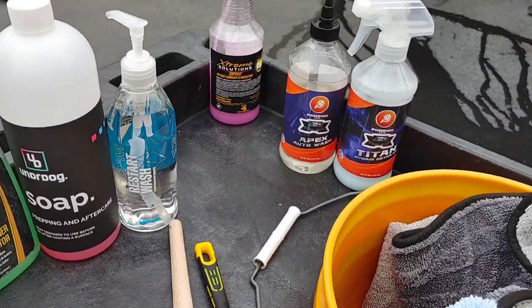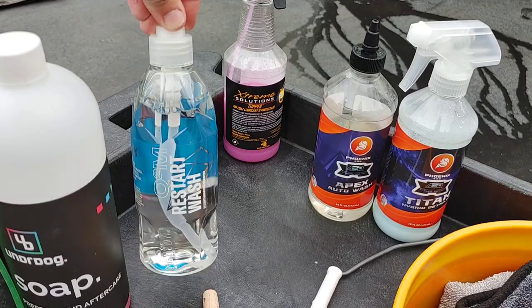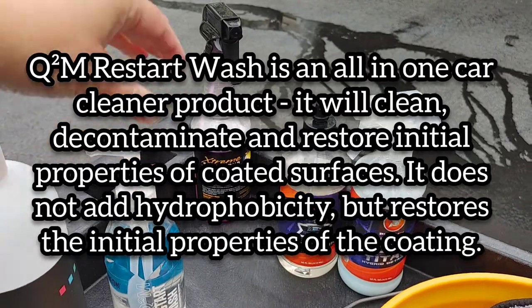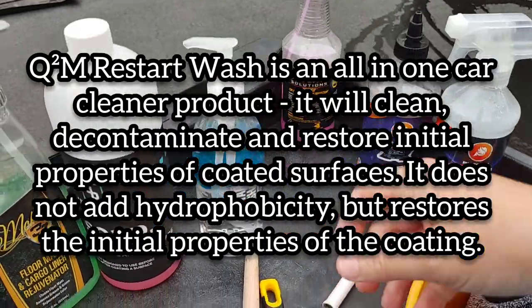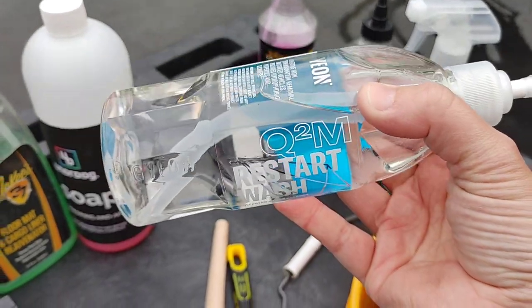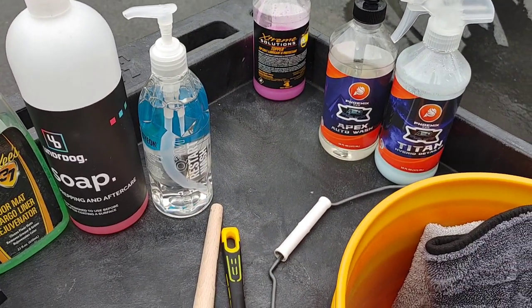When it comes to washing it, we are going to be using the Gyeon Restart Wash today. Now, this is a decontamination shampoo. This is great if you have a coating and you're wanting to do a chemical decon while you wash it. This is going to help remove any sort of light bonded contaminants on the paint. That way, our coating is going to perform at top notch.